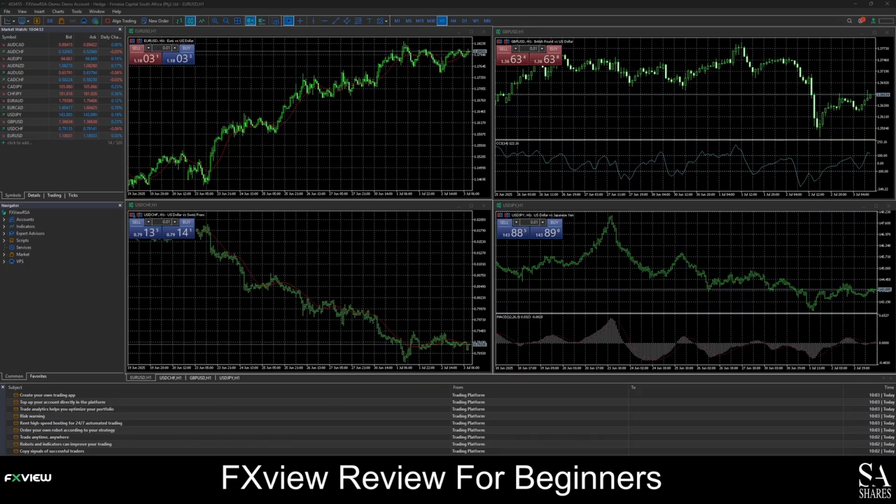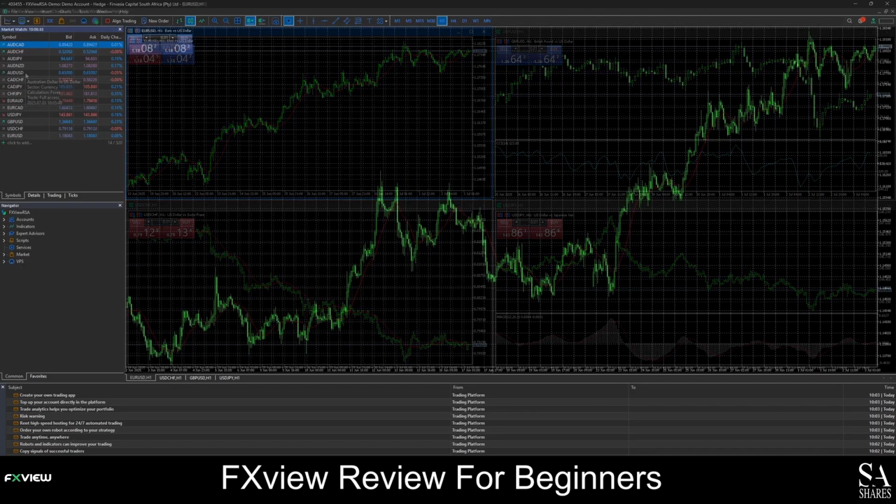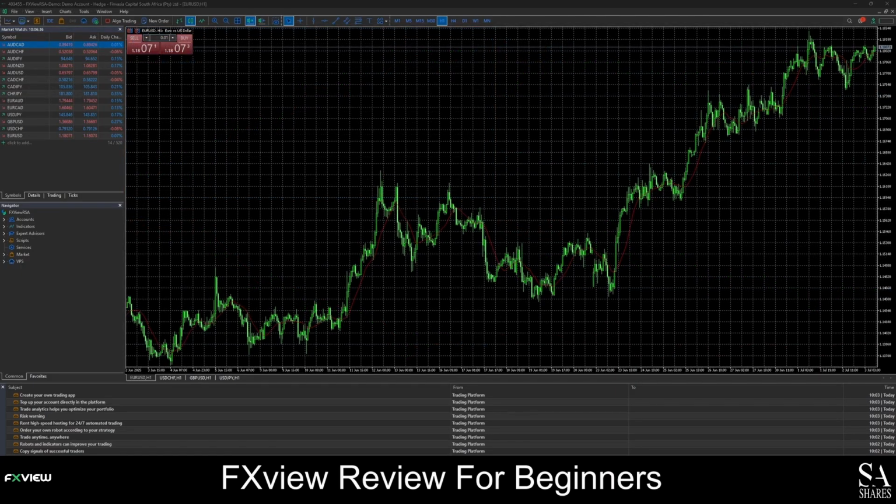This is the MetaTrader 5 terminal with FXview. On the top left of the dashboard, you have your market watch. You can easily view and switch between all of FXview's available market instruments directly from this panel. In the center of the dashboard, you have your trading chart. At the top of the trading chart, a variety of chart types, drawing tools, and technical indicators to help you customize your dashboard according to your preferences.